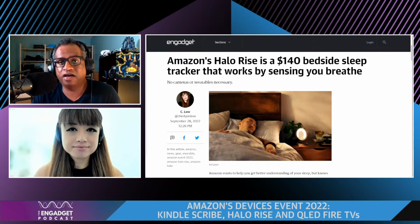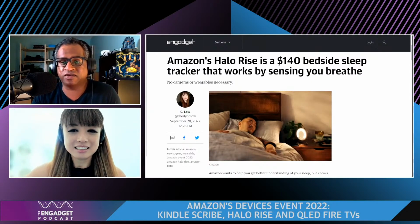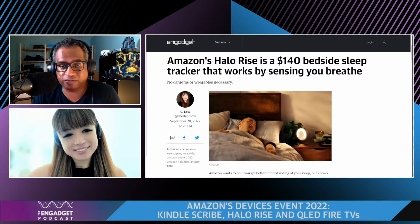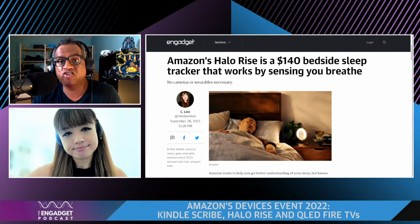Hey, I hear exercise is a great thing to help you get some sleep. Here's the Amazon exercise device. It is a company that I think is comically bad at some of this stuff. And also I have Echoes in a lot of rooms in my house because unfortunately I find it very convenient. I do like that product, but it won't shut up.